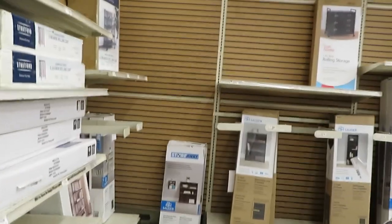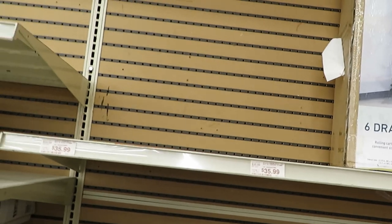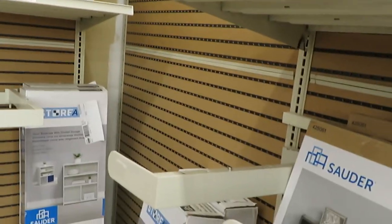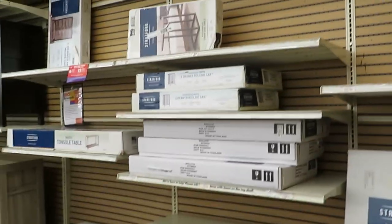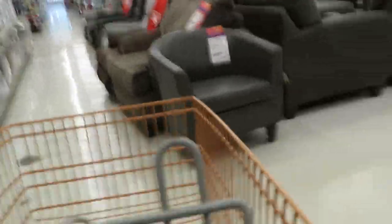Cart running into everything here. I like this little black stool. I don't like the price though. I like that little table. That's cute. Maybe I'll go down over this way. Yeah, that's awesome. That's nice. Oh, that table over there.